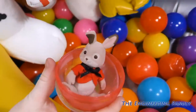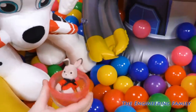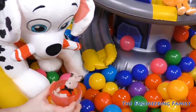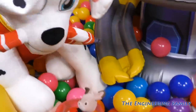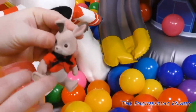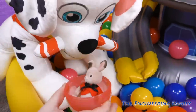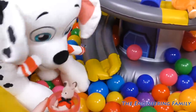Aw, how cute. Look who it is. It's a little bunny. That's right. It's Mopsy from Peter Rabbit. Aw, hey, look. She's wearing red just like you, Marshall. Roof, roof. That's awesome. And she's really soft. Aw, and look, the little arms and legs move. That was a great find, Marshall. Hey, Chase, did you find anything else?